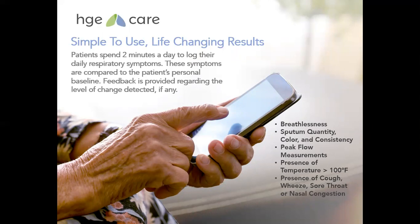But with HGE Care, patients log their daily respiratory symptoms through a web-based application. They can use their smartphone, their computer, a tablet. Patients without a device can even check in by phone by contacting our contact center, and symptom changes are identified for follow-up, and we'll talk a little bit about this later. It takes less than 2 minutes a day. They get the same questions every single day, so it becomes a habit, almost like brushing their teeth.